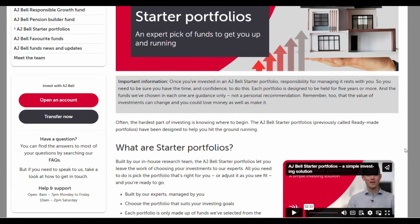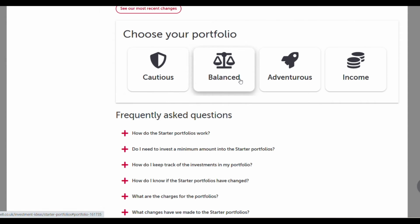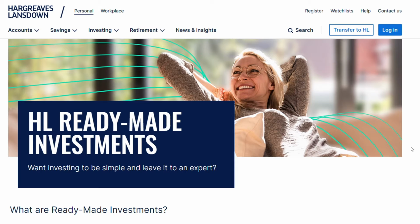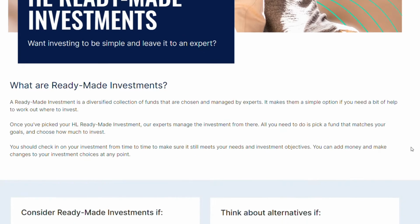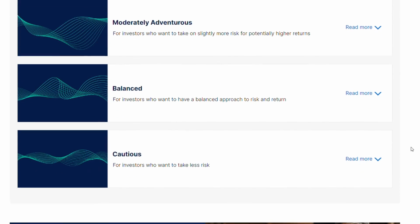Now, most investment platforms will have a similar version of these portfolios and risk descriptions. AJ Bell, for example, describes their portfolios as cautious, balanced, and adventurous. And Hargreaves Lansdown also use these same risk descriptions as AJ Bell for their managed portfolios.